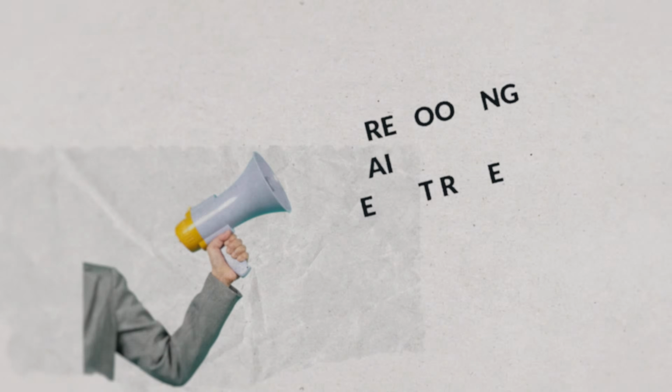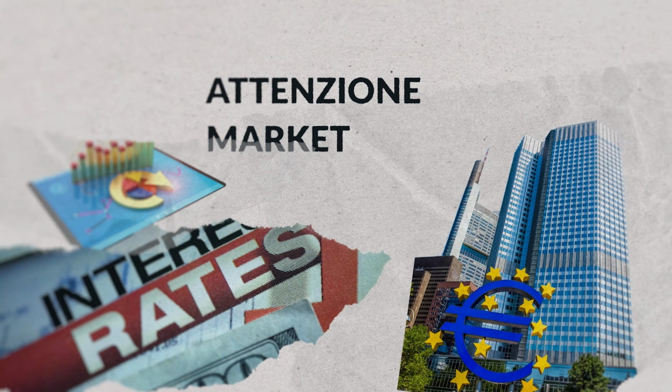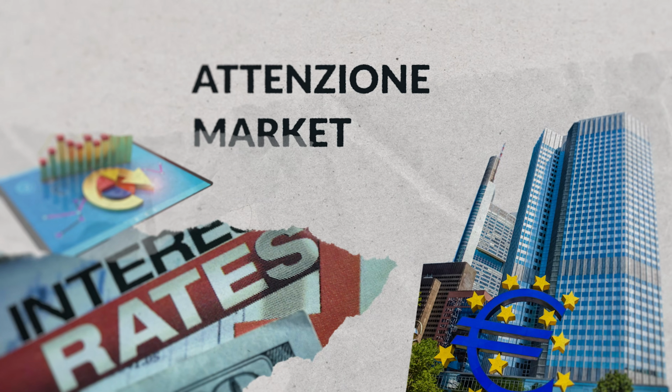Tip number 4. Heed the ECB. If ECB officials are saying that they are looking to raise interest rates, listen to them. Don't doubt them. Unlike some central banks who like to surprise the market with changes and catch the market off guard, the European Central Bank is not one of them. They like to prepare the market for any potential changes to interest rate.